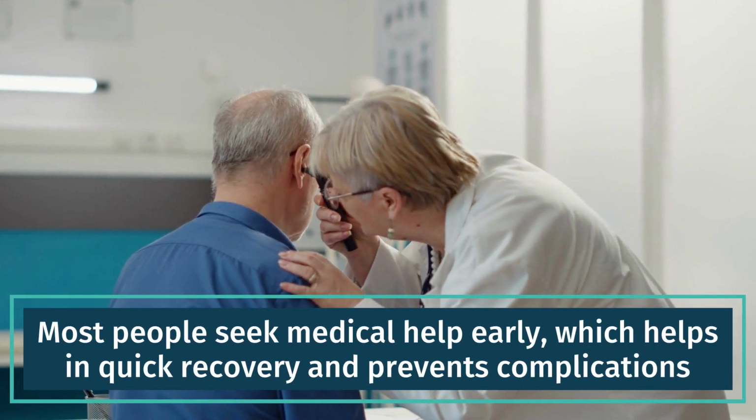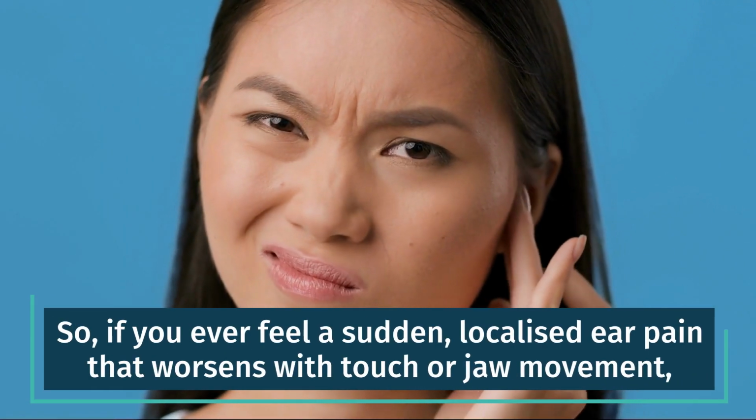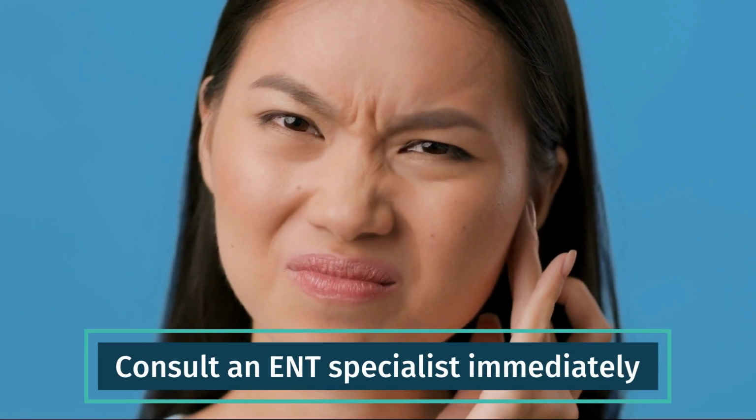recovery and prevents complications. So, if you ever feel a sudden, localized ear pain that worsens with touch or jaw movement, don't ignore it. Consult an ENT specialist immediately.